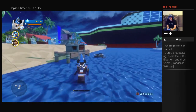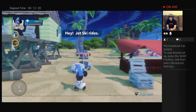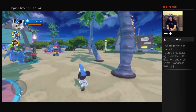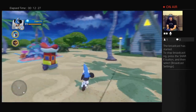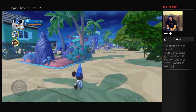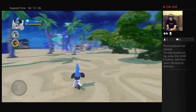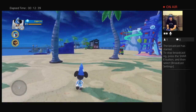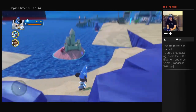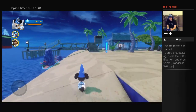Back to port, as if we were really on a cruise. Let's see what else we got here. Hot dog stand. Mystery Shack. I mean, it's just very well done. Sand Castle. Castaway Key is an absolutely awesome place.